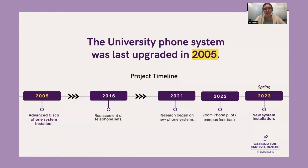To put things into perspective, here's a timeline. The university phone system was last upgraded in 2005. So that's when we installed the Cisco phone system that everyone is used to today. Then if we fast forward to 2016, we replaced the telephone sets. So that was just the physical telephone set. That was not an upgrade to the system itself. Then fast forwarding to 2021, IT Solutions began researching new phone systems because we knew that coming around 2023, our current system would reach end of life. So now currently in 2022, we have been running a pilot with our new proposed phone system, and we're starting to gather that campus feedback to prepare for the implementation. And that implementation, looking forward, should be coming around spring of 2023 with the new system.